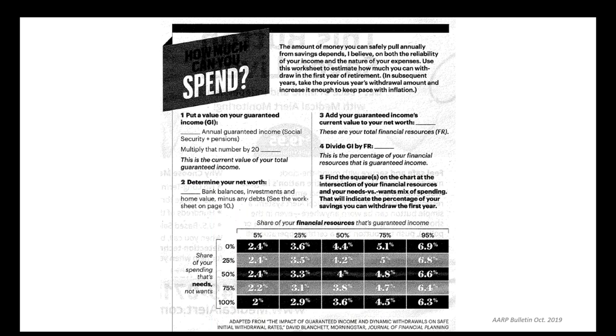Now, the other thing when it comes to spending, I found this in the AARP Bulletin, October 2019. This is a really cool little thing here because it shows that there's a lot of different things that go into how much somebody should or can pull out of their account. And I thought this was a really cool little thing that puts that to real life situations.